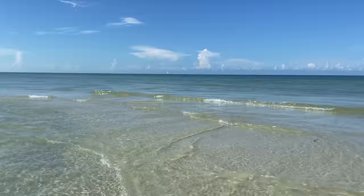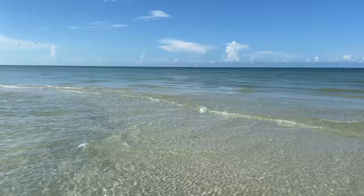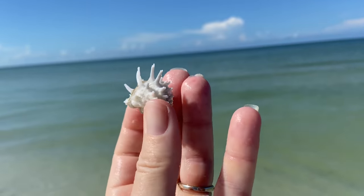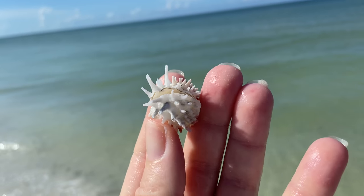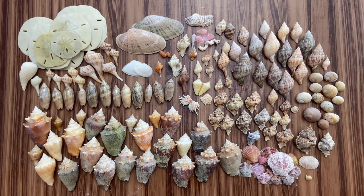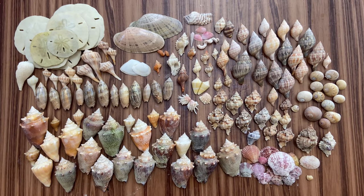Well, friends, at this point our trip is not over, but we have been together a little over 21 minutes, so I'm going to save the rest of the trip for next week. But before we go, I wanted to give you a little preview of this awesome spiny jewel box I had found. Isn't it cool? I was so excited about that. And there are other shells that I'm also really excited about. So I do continue to shell. I will find a bunch of goodies.